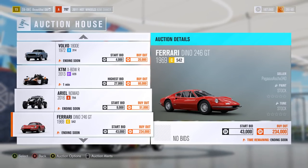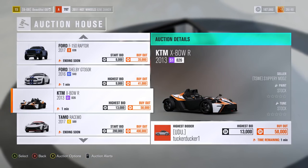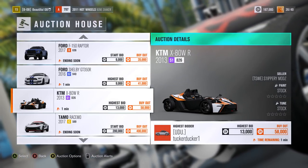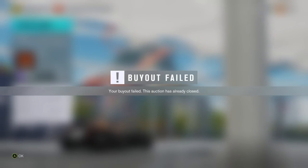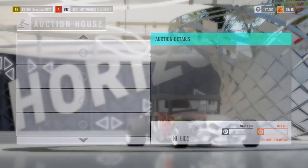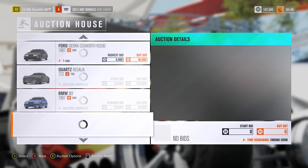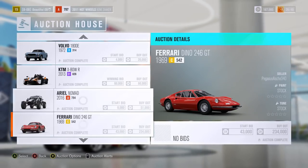Let's see here. What do we got going on down here in the list? My little baby dudes. This thing's only $58,000. It's a KTM X-Bow R. And one of you guys did tell me I needed to buy this. I'm going to check out the auction details right now. Guys, my buyout has failed. The auction has already closed. Well, that's crazy because I just loaded the auction menu. Is someone right now going around buying all the auctions off the auction house as we speak? Maybe. Just maybe. I really wanted that one though.